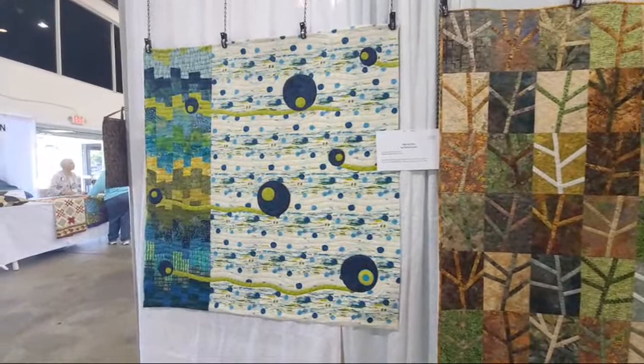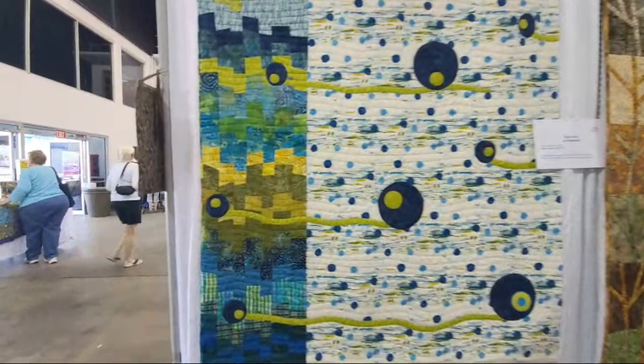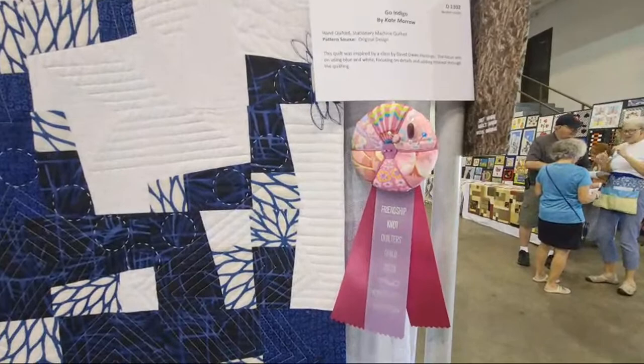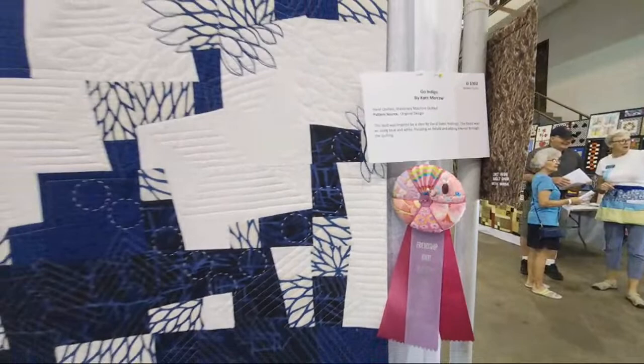We have some really nice modern quilts here, and they're right up in the front. And it is busy here. So this one here won honorable mention. Again, I love these. And they all seem to have some pins in the pin cushion. It's just super cute.